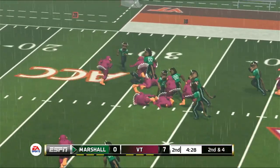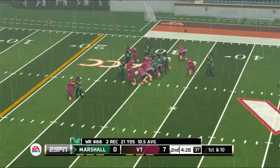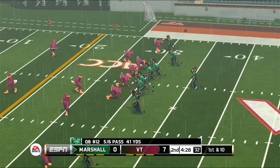Fires quick. He's got another one. Brought down in the open field. Nice pickup as they connect on the pass play. Well, they look to be in sync right now. They're both reading the defense properly, and the result is a nice game.